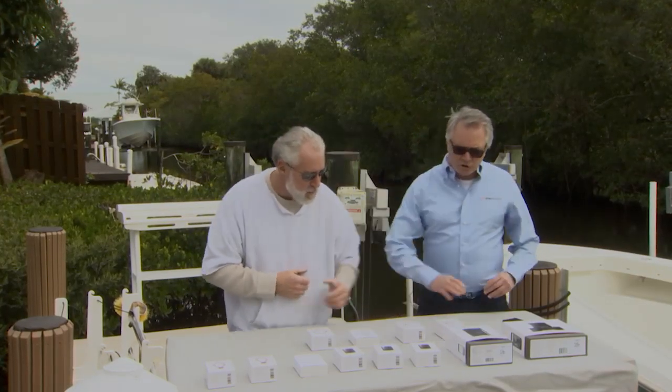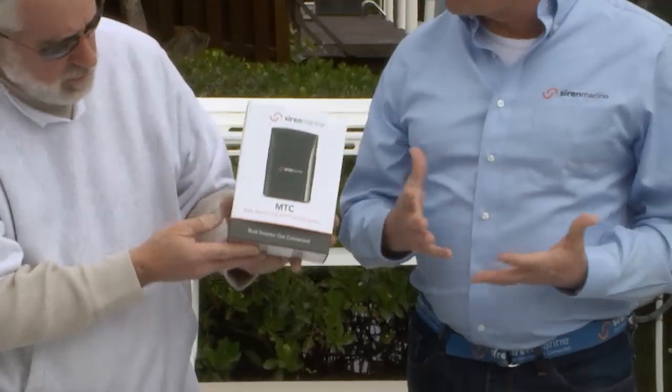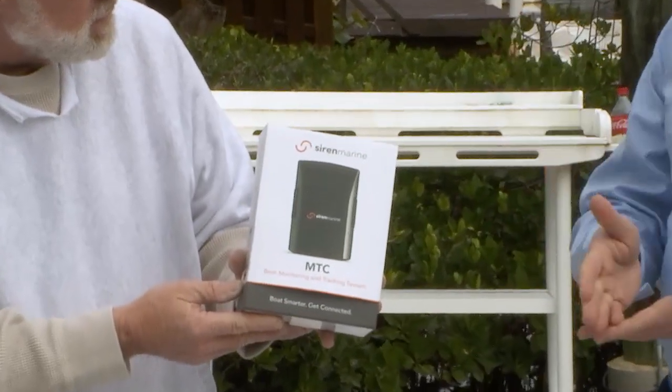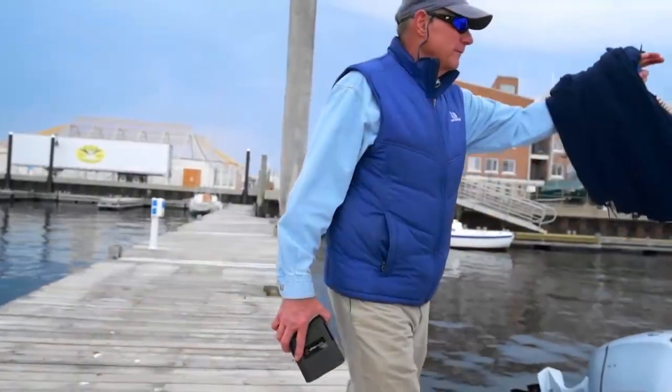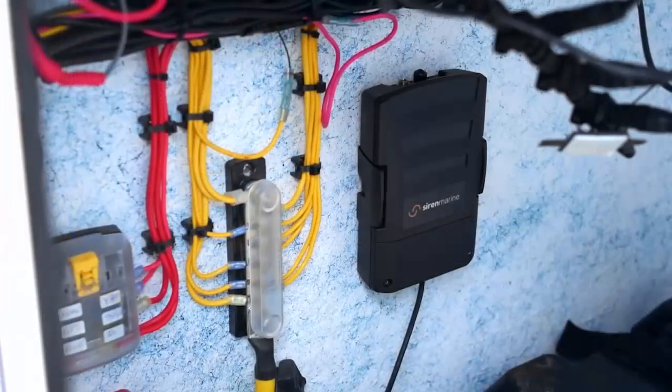What's this right here? Let's start with the MTC. The name comes from Monitor Track Control, and that's the core functionality of the device. When it's installed in the boat with just one connection to your battery, it monitors the voltage, and it also charges the internal battery. So if someone actually stole your boat and cut the power, our device would work independently.